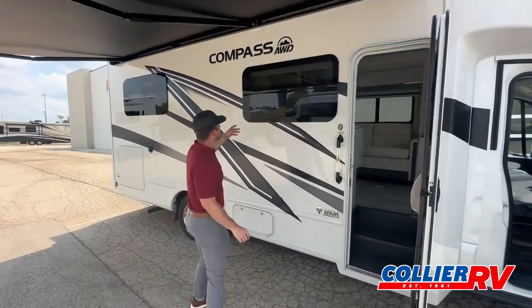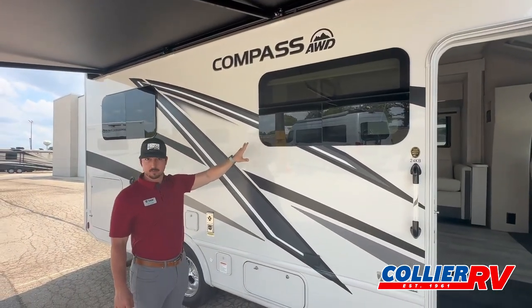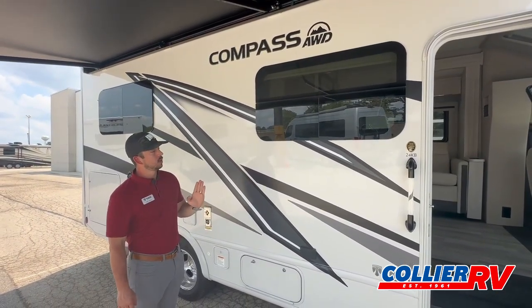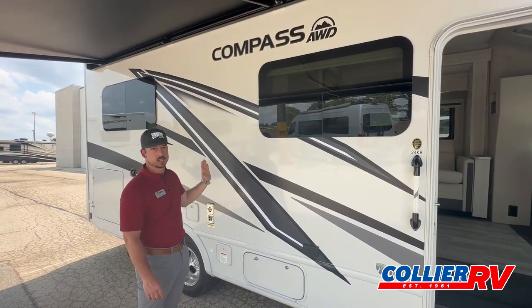As we walk around, we can also point out you have frameless windows on this guy. A lot of your travel trailers, a lot of your fifth wheels, and even some entry-level Class Cs are going to have the sliding windows.